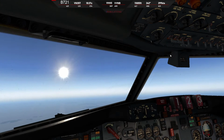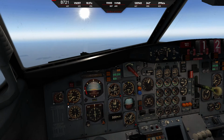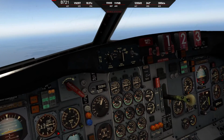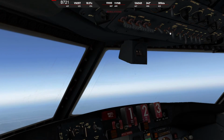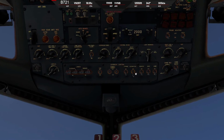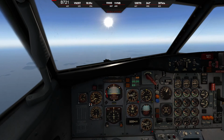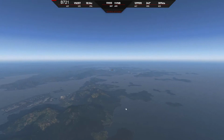We're going to kill the lights. And now we're going to start scrolling this up. I'm going to do about 10 knots at a time there. Get those off, get those off. Can't really click them all. Strobe, nav, beacon, and wing and logo can come off. So that's all we need on. We're at a 12.7. Bye-bye.